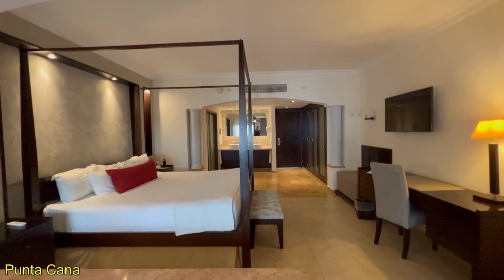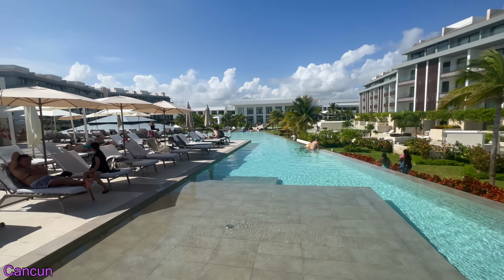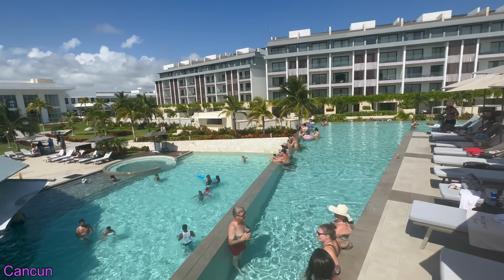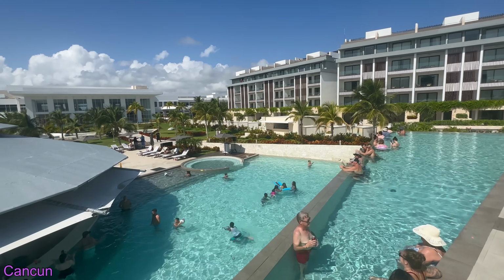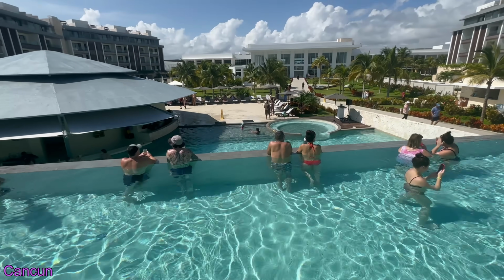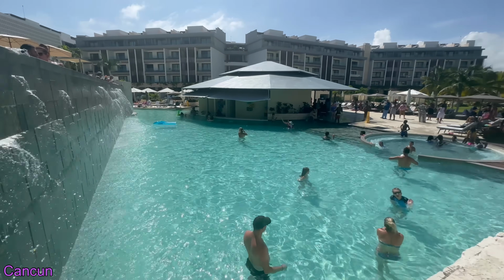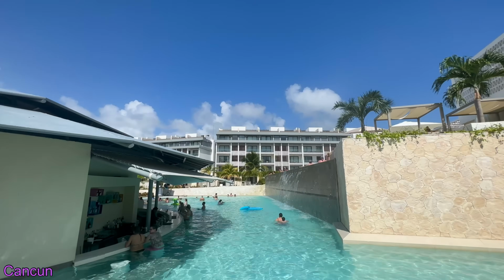Okay, next category is pools. I did not like the pools here at Majestic Elegance Cancun. I thought the standard pool was embarrassingly small for a property of this size. The infinity pool was facing the wrong way. It was facing backwards. The seating was weird. It was just an overall awkward experience.